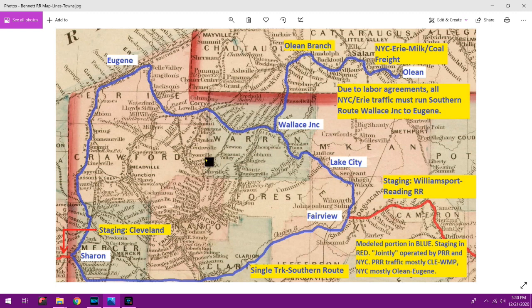So that's just giving me some operational interest, a little bit of a longer run, but it's really because of the fact that the layout isn't designed properly. So, okay, that's the layout in the real world. Now let's go take a look at the actual track plan.